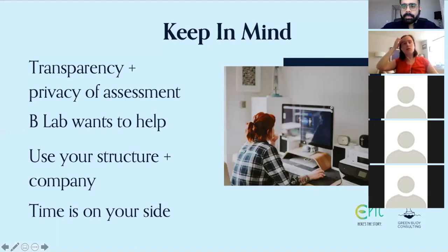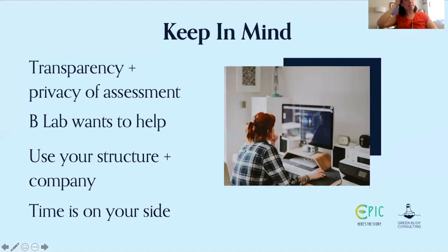Okay, so the next tip and trick: B Lab wants to be helpful. Their mission is to get as many companies certified to B Corp as possible. They want to be of service. You know, there's consultants like me whose only job is to get people B Corp certified.